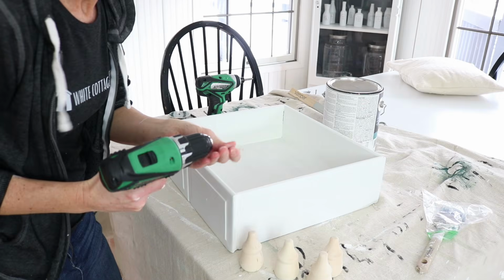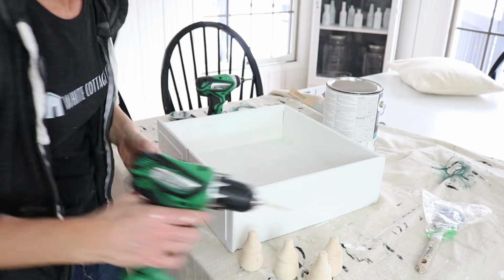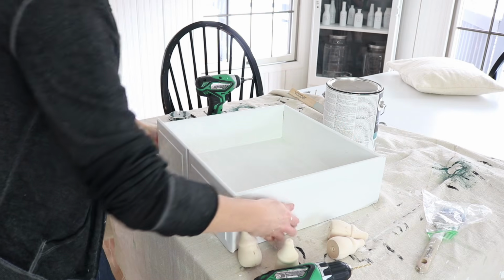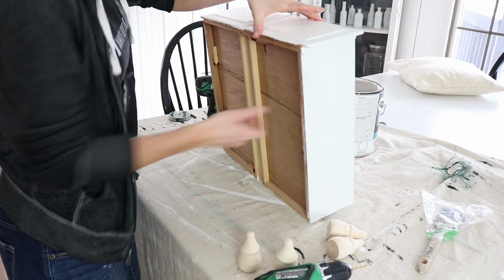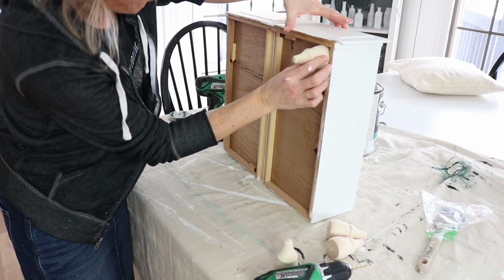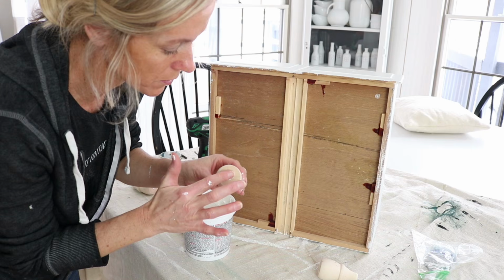Now I'll attach these little legs to the bottom of this drawer here. My paint's still just a little bit wet, but I'm going to go ahead and try to attach it anyway. I'm kind of impatient, want to get this done, so what I'll be doing is drilling holes into these little legs and then into the drawer bottom, and then fastening them with screws.